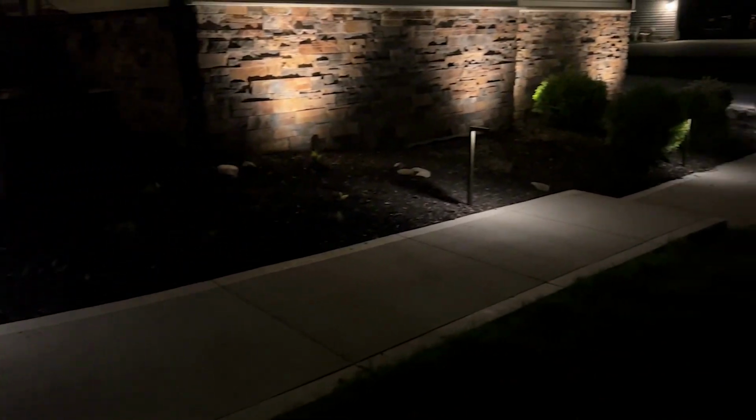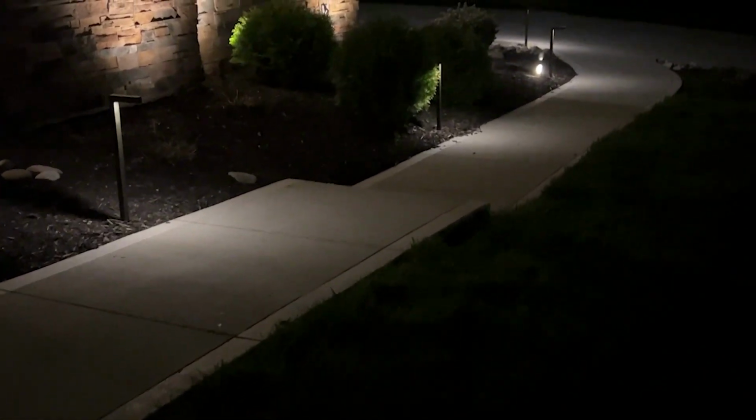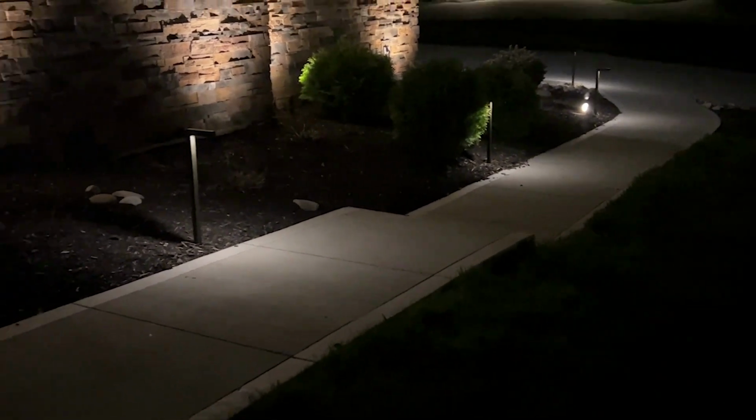About mid-pathway, we have a little step here. And at night, that could be treacherous as our guests are leaving. So while they're aesthetically pleasing and they add a really nice warm look to the front, it really does let us rest easy that we have a safer exit for our guests, thanks to the lit up walkway.